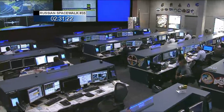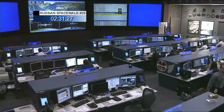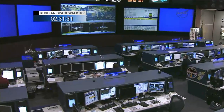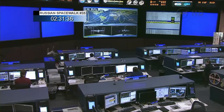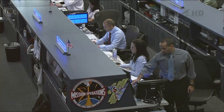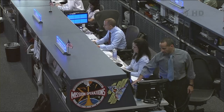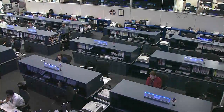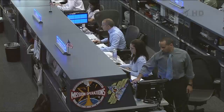Today's spacewalk is being run from the Russian Mission Control Center and monitored here at the International Space Station Flight Control Room at NASA's Johnson Space Center in Houston. Members of the Orbit 2 team, who you see on console here this morning, are working with Flight Director Emily Nelson to keep track of what's going on during the spacewalk, as well as any other activities with the crew members on board. To Ms. Nelson's right, the Canadian astronaut David Saint-Jacques is our spacecraft communicator today.